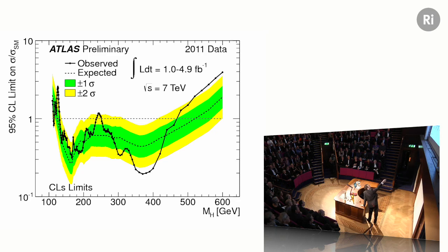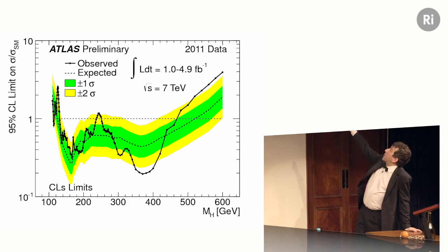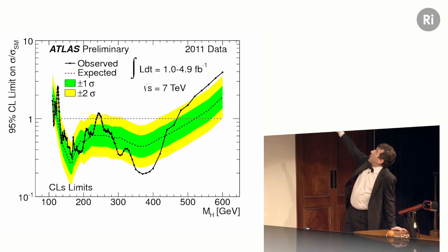And you can see that actually we don't exclude the Higgs in this region, and we might have expected to. But the significance isn't great. These bands are 2 sigma. It's not that great, but it's suggestive. Maybe. It may just be statistics. As you go down there, indeed, we do exclude it. We know there's no Higgs over all this range. Maybe here, something. Over all this range, no Higgs.